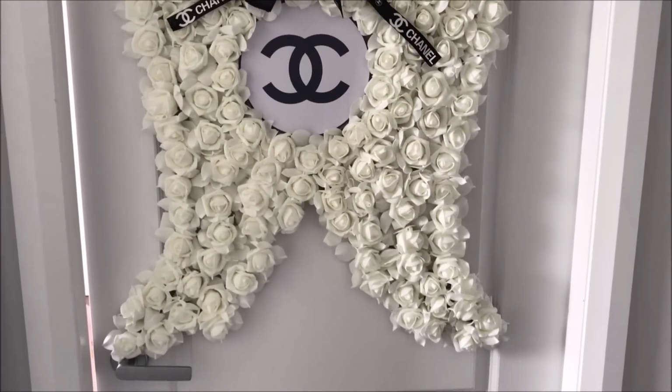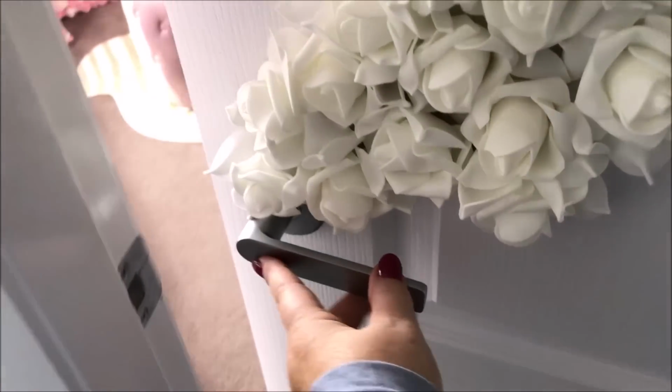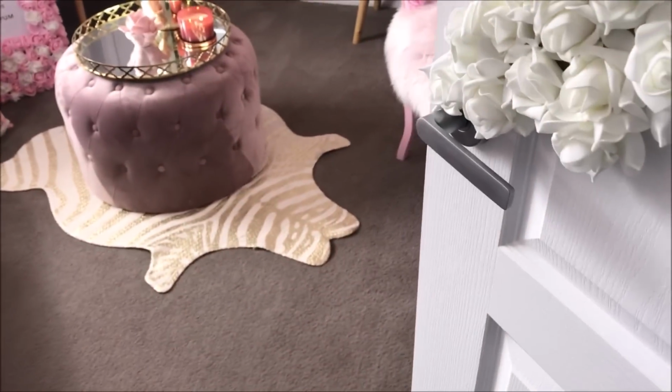So here we are at the entrance to my beauty room with my DIY Chanel angel wings on the front door, and here is my beauty room reveal.